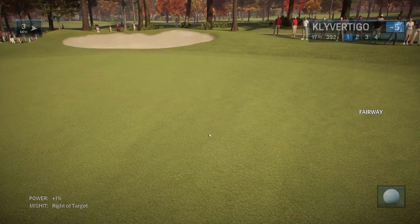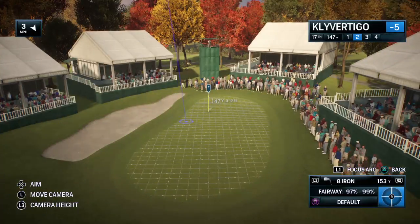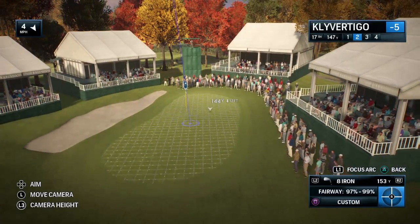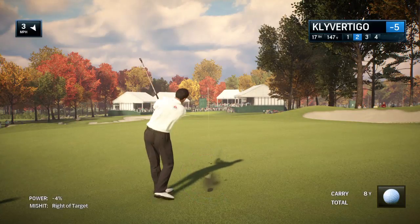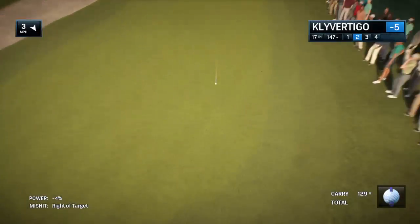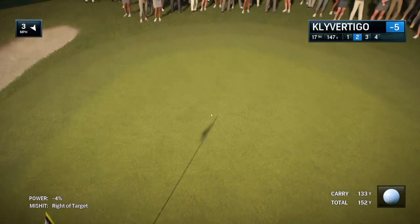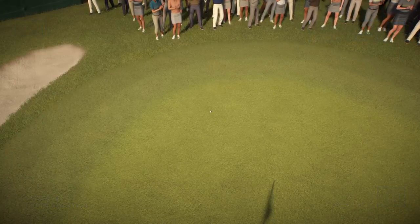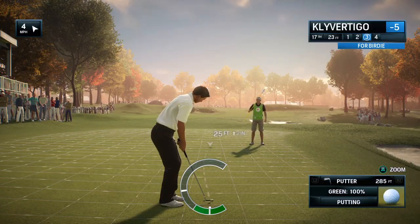Coming down the home stretch here at the 17th, set up well for a chance to go after this flagstick. Got to be careful here. Downhill, he's got to time it good because your weight's a little bit more on your front foot. Birdie try up next.